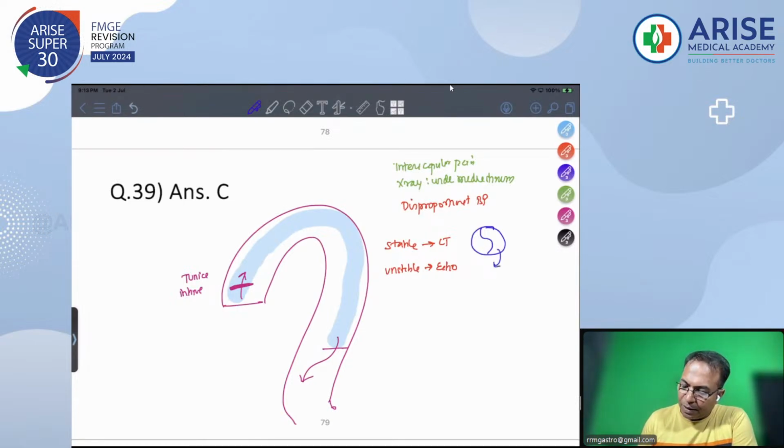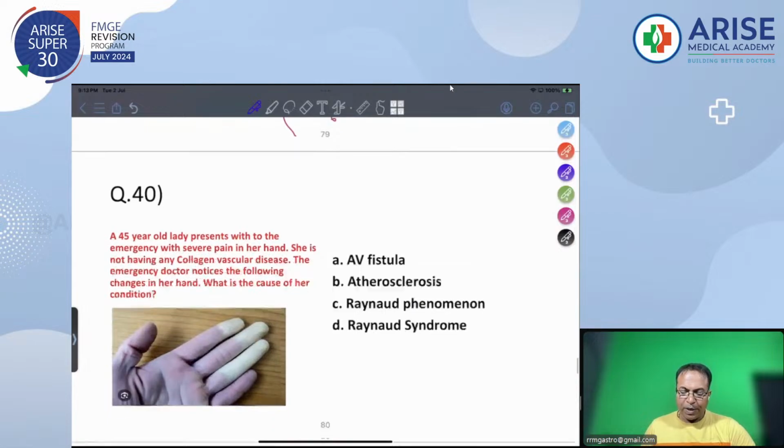This is known as tennis ball sign. Tennis ball sign. Okay, so don't forget this question. Tennis ball sign. Very good.